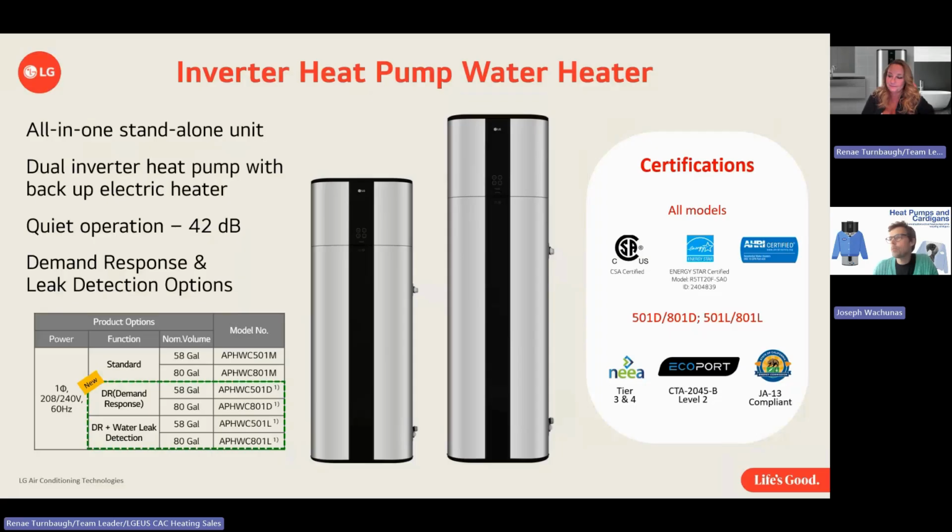That's key. Yeah, I mean, we do hear that in some cases, especially with earlier models, consumers have not been used to the sound that comes off of a heat pump water heater, and the quieter, I think, the better. That's been the understanding from the industry.